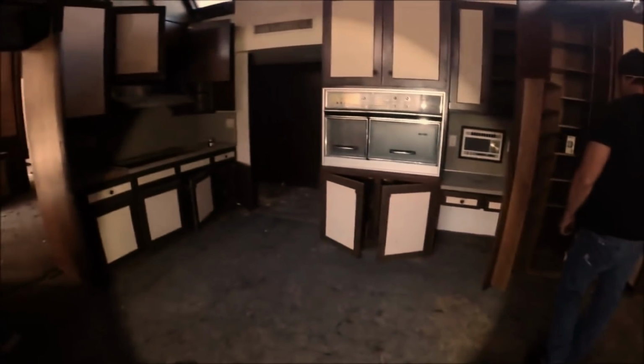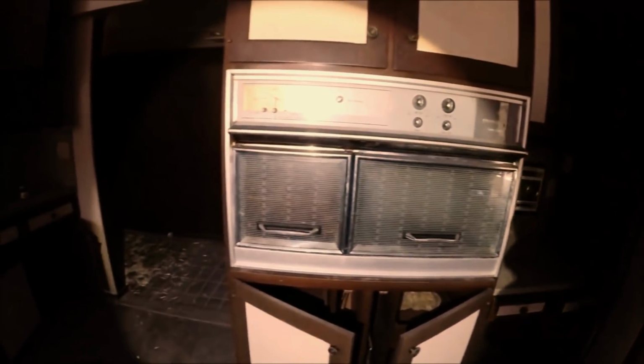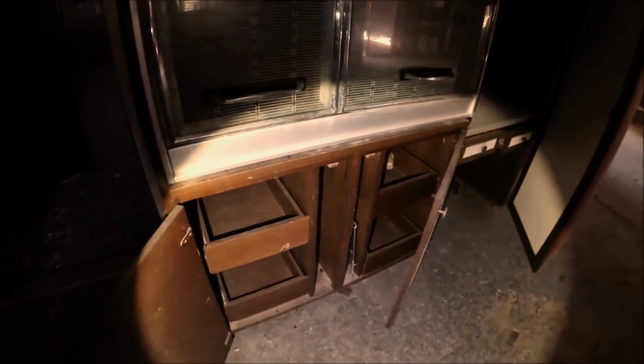This range here, that caused a lot of controversy. I would say at least 300-400 people contacted us and wanted that range, and some lady offered us like $5,000 to go take the range out of the house, which we'd never do. But apparently it's worth a lot of money. It's an antique, and I don't know, people are very nostalgic, I suppose.